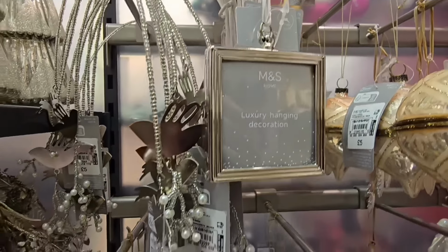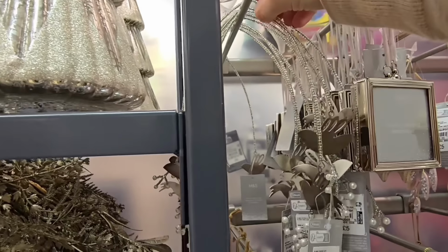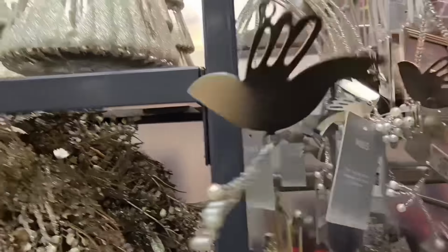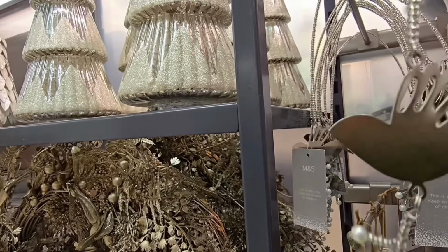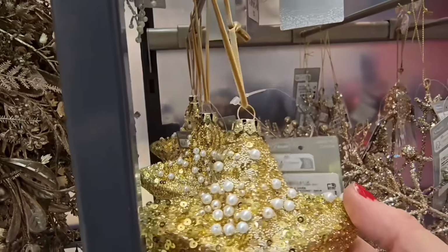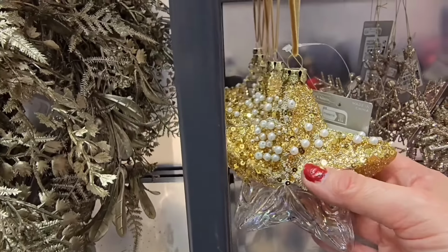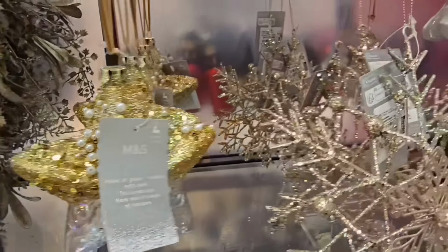There's some more of the frame. And these sprigs. Is it hard? Hang on, let me see. Can I get one down without causing a massive issue? They're all tangled. But there's a dove in there, I think. Yeah. That's sweet. This star is really special. I really like this with the pearls. That's lovely. It's sparkling away really nicely. That's 5.